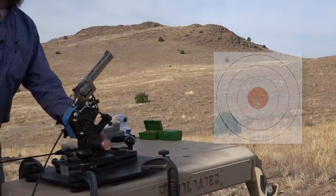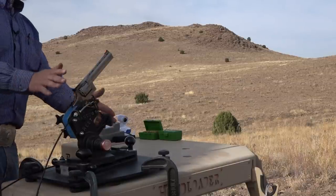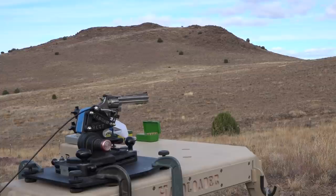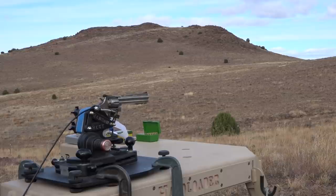And as you can see, we're really getting into the full power 357 Magnum loads based on the recoil the Ransom Rest is taking. So I should probably note it is a new day of filming, and the current weather conditions are 56 degrees Fahrenheit, wind at about 4 miles per hour from the 4 o'clock position, humidity is 35%, altitude is 5,000 feet, and pressure is 25.17 in HG.